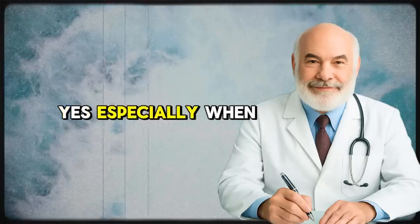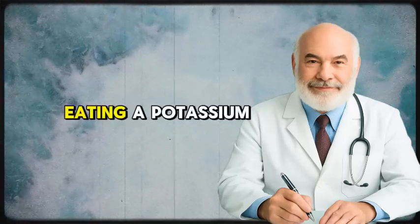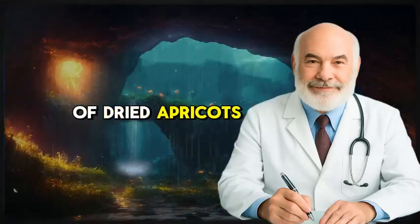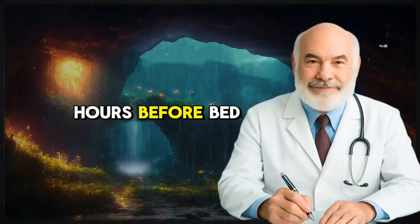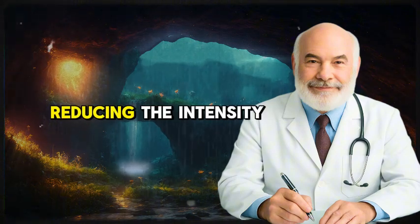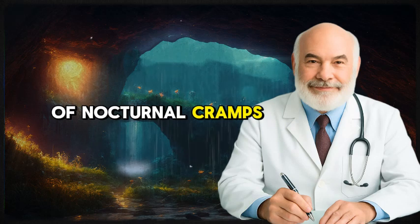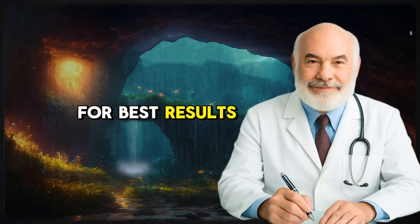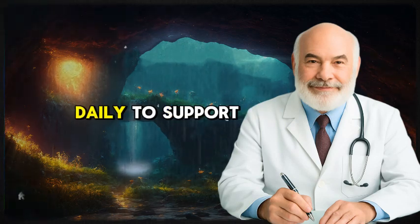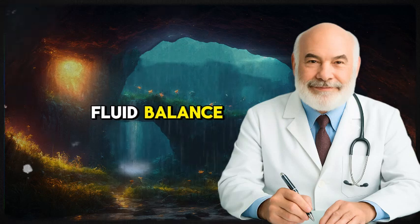Can potassium help with nighttime cramps? Yes, especially when paired with hydration. Eating a potassium-rich snack, like a banana or a handful of dried apricots, 1 to 2 hours before bed can relax muscles and balance electrolytes, reducing the intensity of nocturnal cramps. For best results, combine potassium-rich foods with adequate water intake. Aim for 6 to 8 glasses daily to support fluid balance.